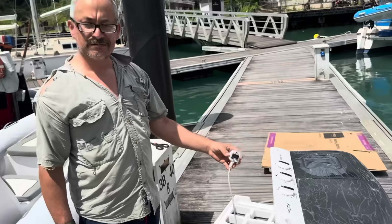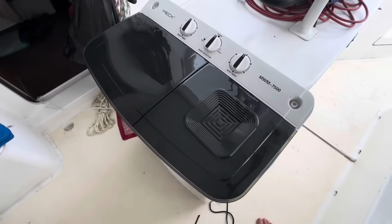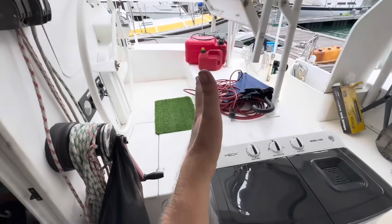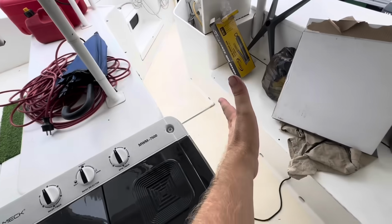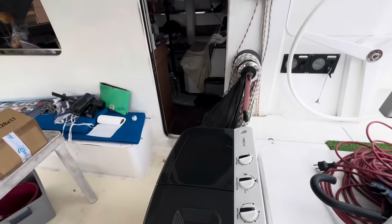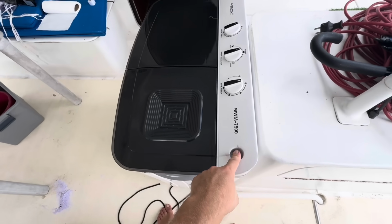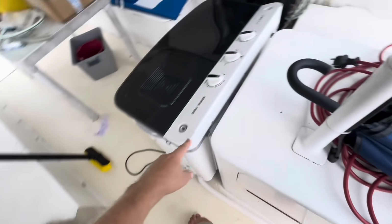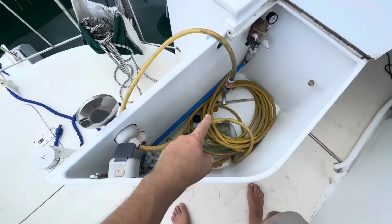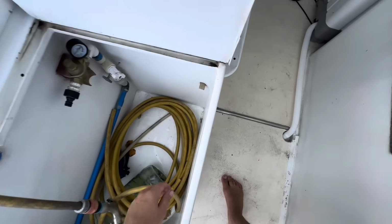All right, checking it out. We got the English plug. I think this will be a pretty good space for it. We can still go up to the cockpit. We can go through here. It's kind of underneath the shade from the rain. It's probably okay if it's wet. I mean, it's a washing machine, you know? So we just got to get a connection here. And I was thinking maybe the shower hose, you know, it's got a quick connect, so maybe that could fit on there.